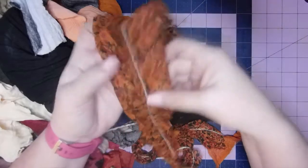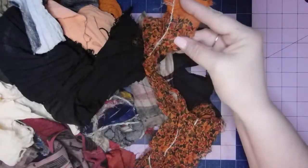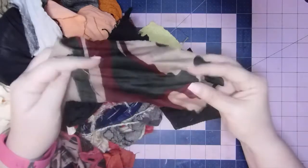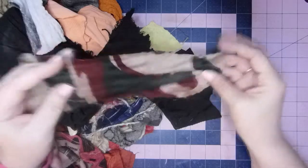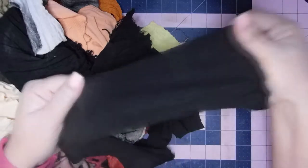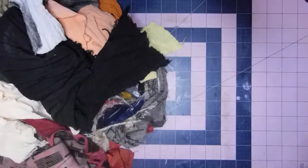This would be nice in an autumn book. I don't know why it's got the stitching down the middle, but I'm sure it's just because it's a scrap. Looks like there was something else attached to it at one time. But that's beautiful for an autumn journal or something. It's got the green and the red and the orange. I'm not a big fan of orange, but you know, this is a knit camouflage. Okay. This looks like a piece of yoga pants. You know, I can use that to tie my hair up.